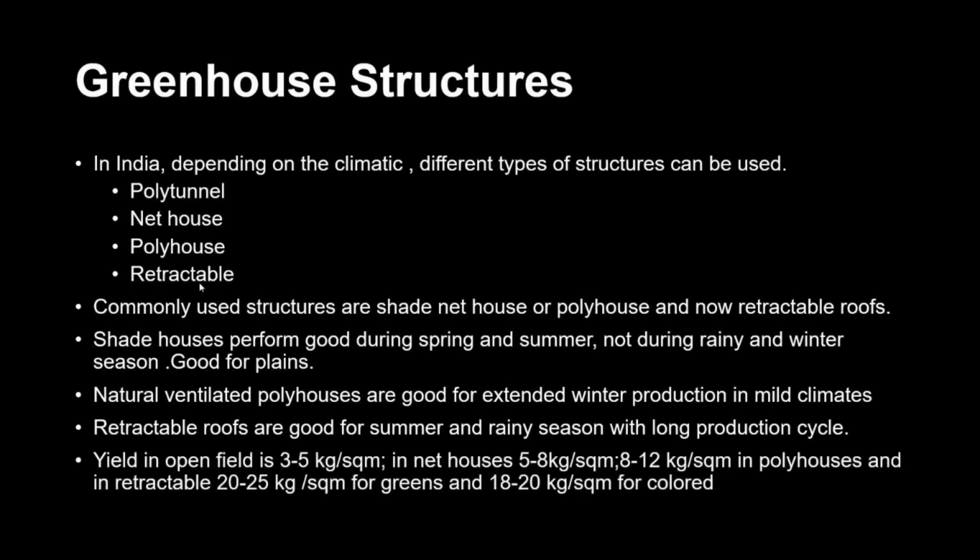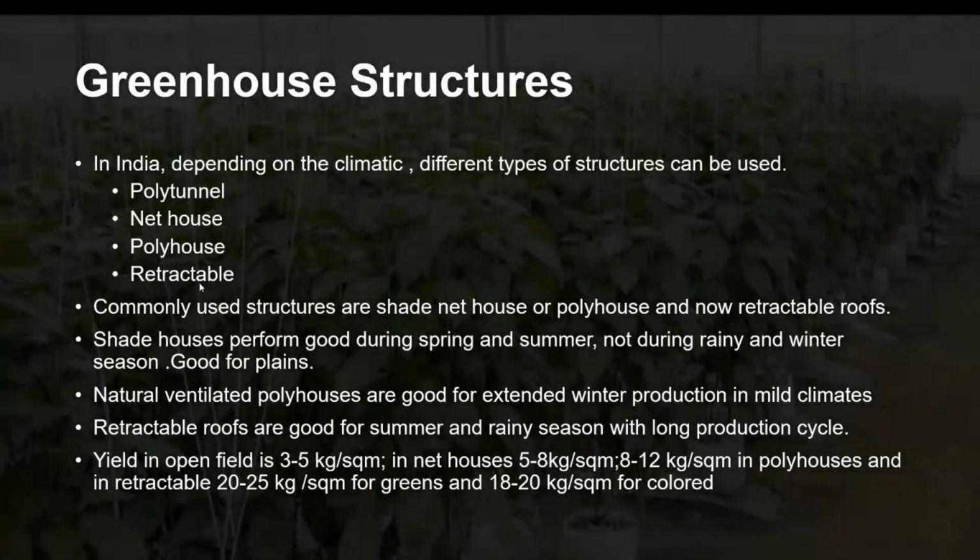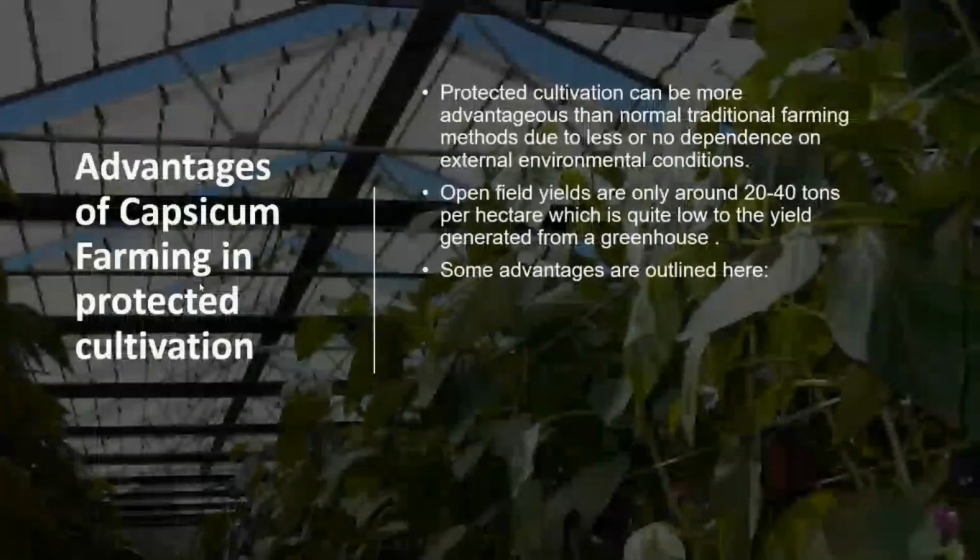Yield in open field is 3 to 5 kg per square meter. In net houses, 5 to 8 kg per square meter. And in poly houses, 8 to 12 kg per square meter. And retractable, if we are talking about green, then it is 25 kg per square meter, and for colored you can get a yield of 18 to 20 kg per square meter. So there are huge advantages of growing capsicum under protected cultivation.